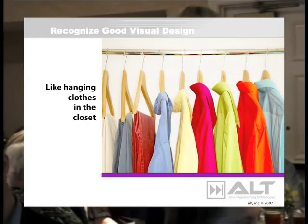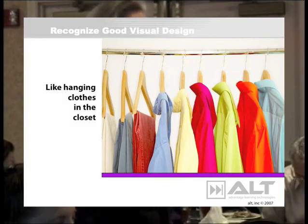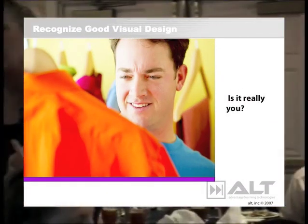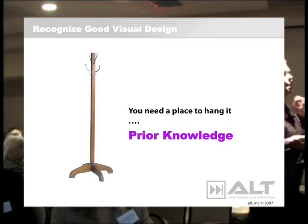Prior knowledge is like hanging clothes in a closet. If you have something that is familiar to you, you're more likely to hang something there that's familiar to you. If I try to teach you Calculus 3, and you've never had Calculus 2, good luck with that. You don't have anything to hang the knowledge on. So every piece of knowledge that you take in, you take a look and you say, is this really me? Do I have a place to put this? Do I have a place to fit this in my brain? Now, you don't consciously think of that, but you're making those decisions. So prior knowledge is all about needing a place to hang the new information.